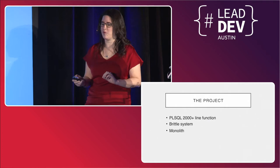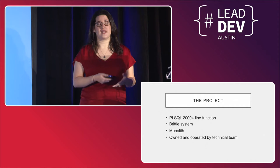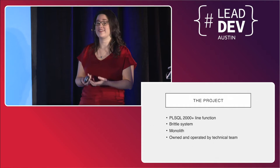And then came problem number three, and this was arguably the biggest issue with the system. The data that went into the system was owned by the data team. The data that came out of the system was owned by the data team. What happened inside the system was dictated by the data team. But the system itself was owned and operated by the technical team, and that needed to change.